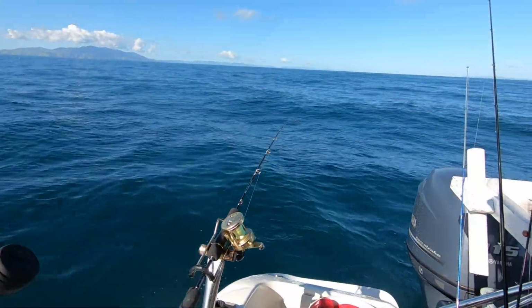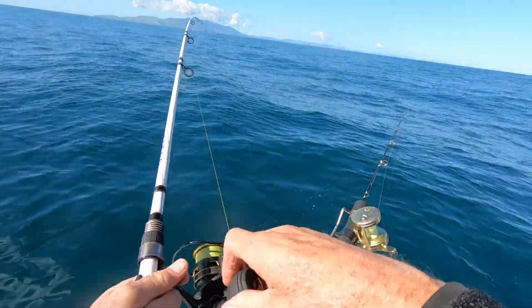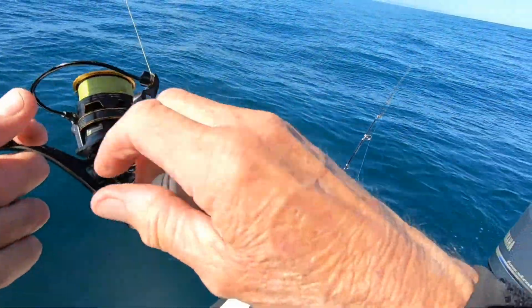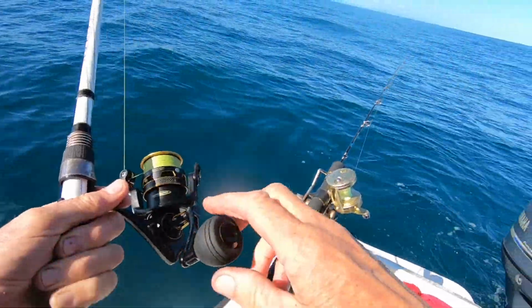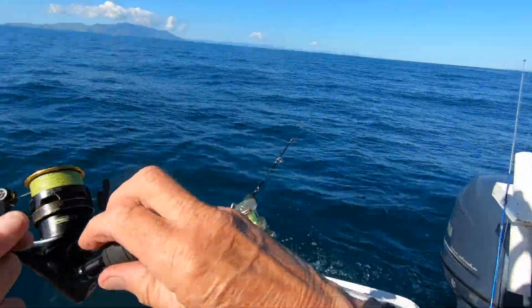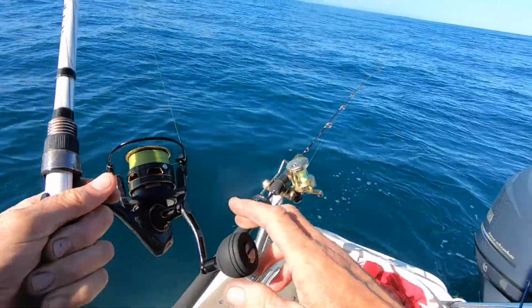There's a little bit of a roller coming in today. It's not much from the east, but it makes it a little bit bangy going out, but we're only losing about 2 or 3 k's speed. But I'm sure it'll be calmer as the day goes on.